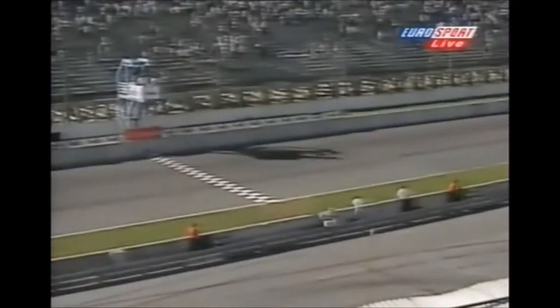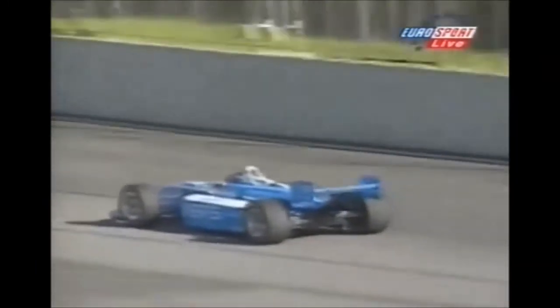Greg Moore is going to take his first win of the 1998 season. A brilliantly driven race. Alex Zanardi in a fine second position. But the championship means that Moore further extends his title lead. And Zanardi second from Fernandez in third place. We are waiting now for 4th place man to cross the line. And it's Herta who's 4th, but Andretti has come through in 5th.